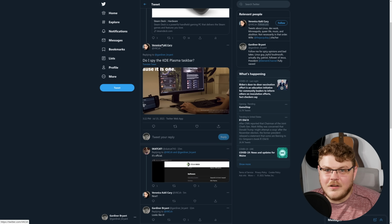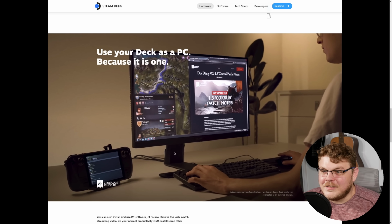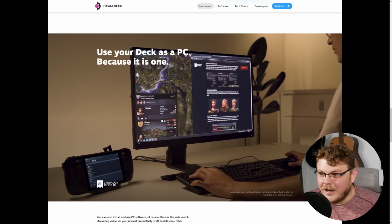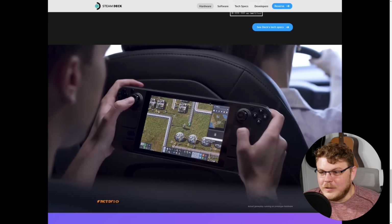And as Victoria Carey noted, it looks like that's KDE Plasma running here. So it looks like SteamOS is actually running KDE Plasma when you put it into desktop mode. Not my choice, but probably for gaming, it's the best choice. And again, you can see it here. We're in desktop mode and it looks like KDE Plasma for sure. I don't think there's any ambiguity about that. There's a dock as well, which is really slick.